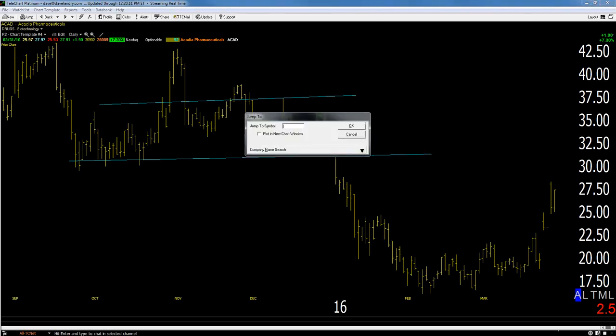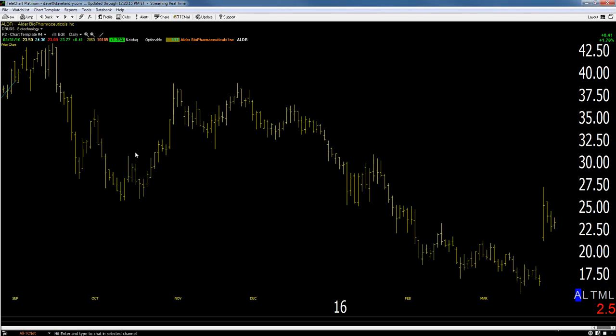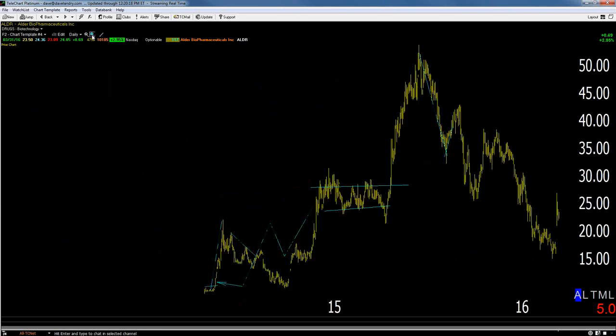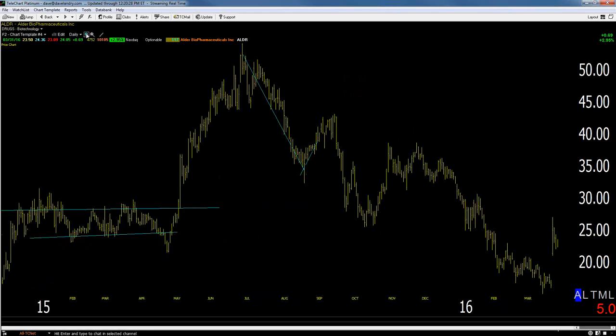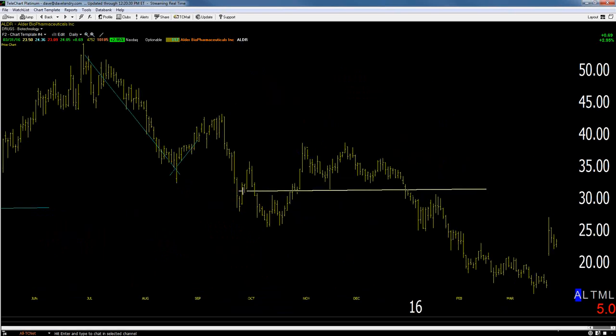ALDR for Otis. This looks okay. I prefer it if it was coming off of all-time lows in here, like way back here. But it looks okay. It's still a fairly new issue. You know what? Now I'm beginning to pick it apart a little bit, though. Too much overhead supply. Also, this whole move higher is just on this gap in this one bar here. So at first glance, it kind of caught my eye, but then after a little more analysis, too much overhead supply. Your whole move is this one gap and one bar up. So I think I would pass on that one.